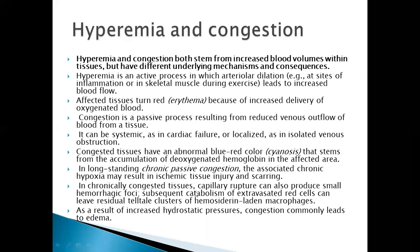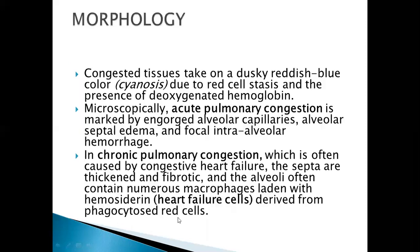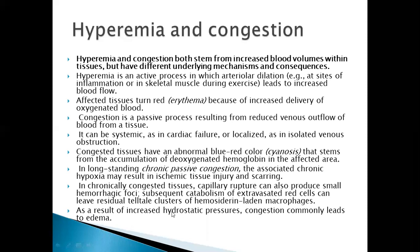These are very important. As a result of increased hydrostatic pressure, congestion commonly leads to edema. You can see it. This line is very important. See it once again.